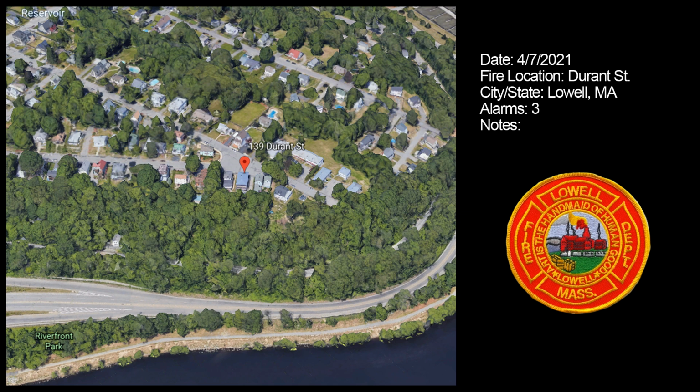All right, why don't you start the red fire alarm? Car 2, police are on scene, confirming fire. Engine 7, respond to 139 Durant Street as the red. Car 4 to fire alarm. Car 4 is responding.